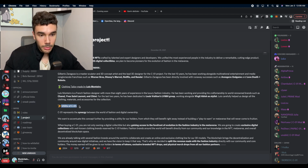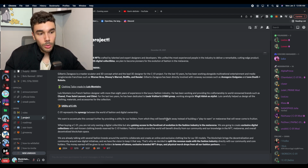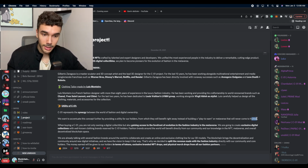And then obviously there's going to be some utility of C-01, so it says the synergy between the world of fashion and digital ownership. So let's see what they have to say about that. So it says we want to accentuate this concept further by providing a utility for our holders, which they will benefit right away instead of building a play to earn or metaverse that will never come to fruition. All right, casting a little bit of shade. When buying C-01, you are not only owning a digital collectible, but also gaining access to the forefront of evolution in the fashion industry in the metaverse. We're going to create exclusive digital collections with well-known clothing brands reserved for C-01 holders.